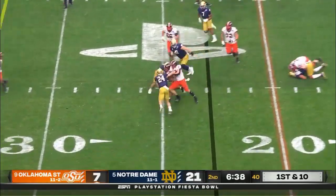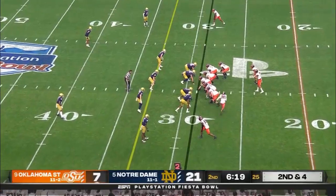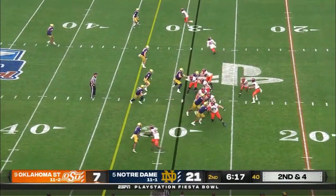Off here to Jalen Warren. He is out to about the 28. Two head coaches that have had more double-digit win seasons since 2010.